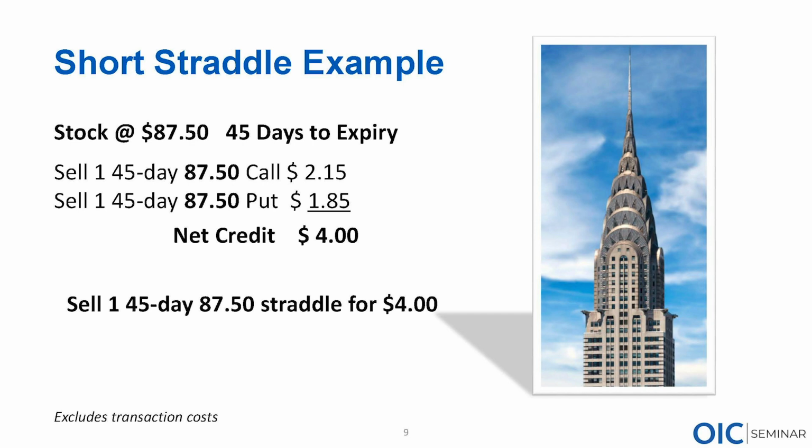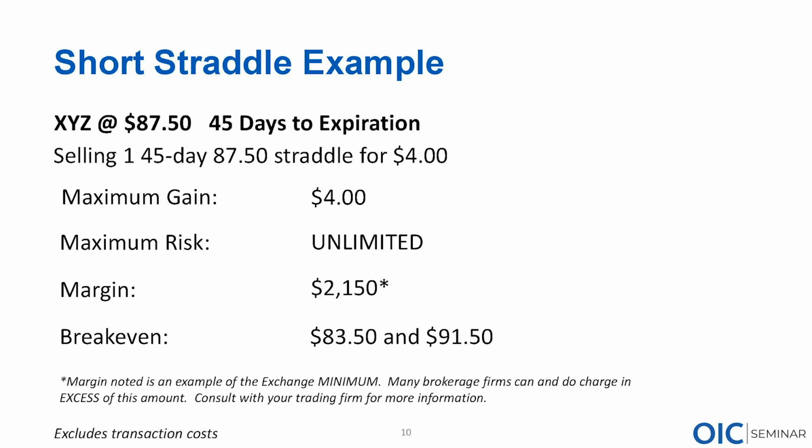Continuing on with our example here, stock's at 87.5. We have 45 days till expiration. We chose that to be consistent with the generally understood theta decay graph that I just walked through. We're selling a call and a put at both 87.5 strike prices. The total amount is $4. So how much can we make? $4, that's it. In exchange for that, we're giving up obligations on both sides. So we have a nice range of profitability here, which we will see in just a second. We've sold this for $4. Our maximum gain is $4.